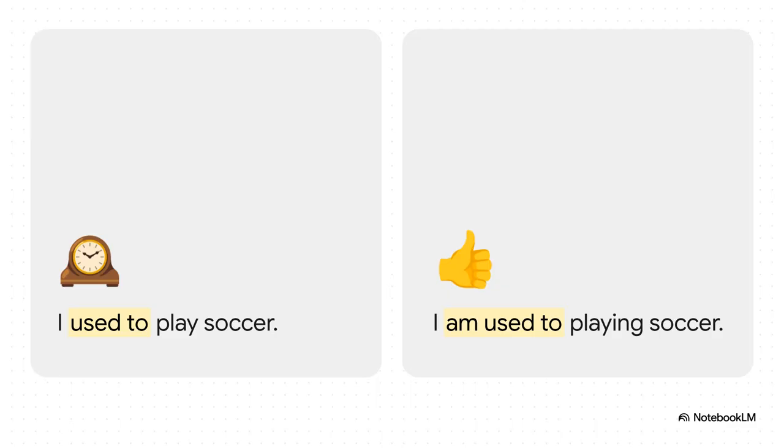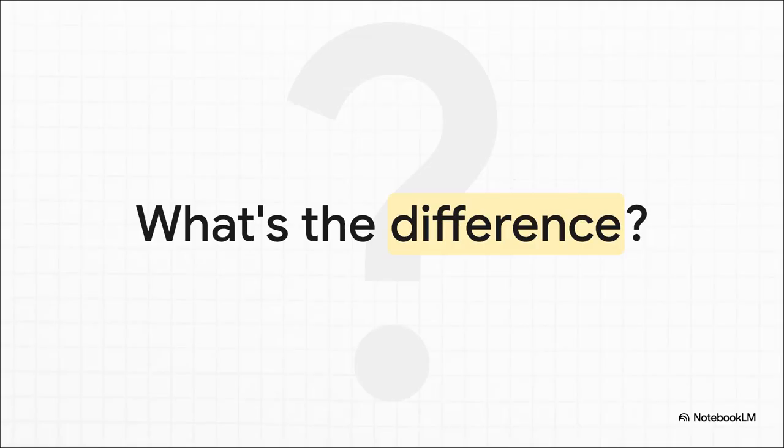It's just a couple of tiny words, am and that ing at the end. But in English, those little changes make a world of difference. So what is the difference, really? This is one of those classic tricky spots, but I promise, once you see the simple logic behind it, you're gonna get it, and you'll never mix them up again.